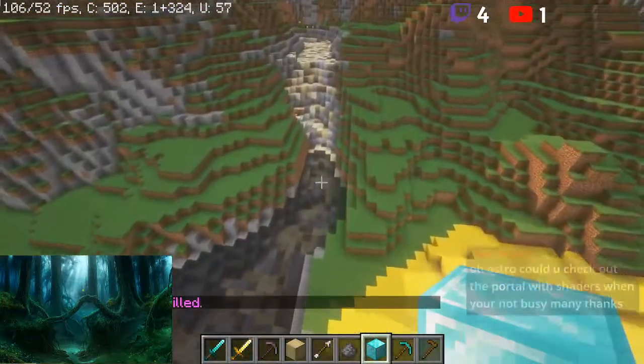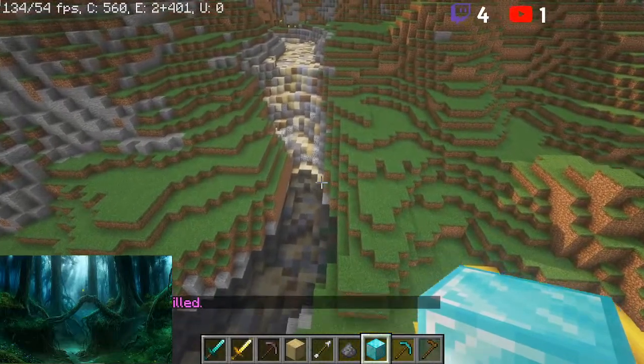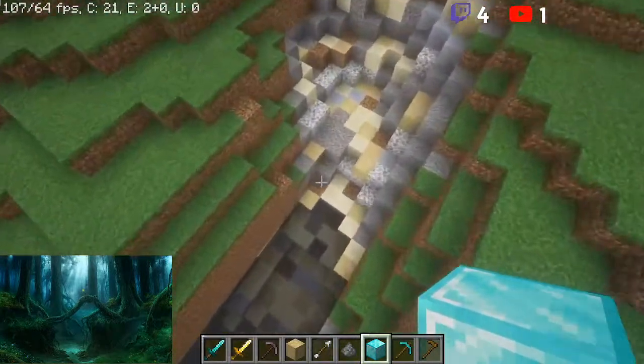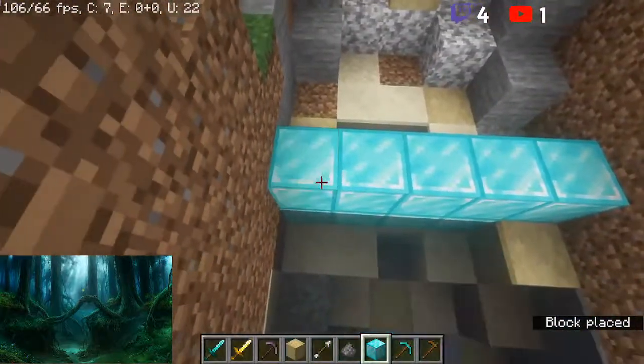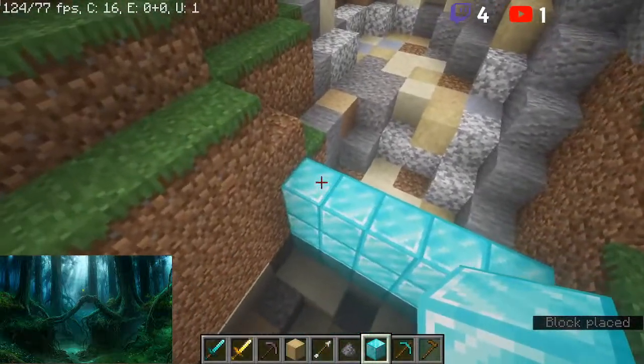Alright, cool. Could you check out the portals with shaders when you're not busy? Yeah, definitely. But yeah, no, I am feeling much better. Thank you guys. I appreciate the concern. But I am feeling a lot better. I was feeling pretty cruddy for a while there. I'll be honest with you.